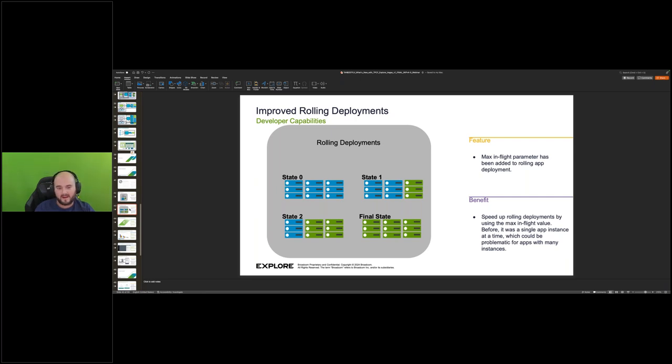So as a previous platform engineer, having run into this exact issue, I'm excited to see this roll out, and this should really help out large scale applications. You don't have to necessarily be at that huge scale to hit this either, but this will help out overall. And this max in-flight parameter is being added to a lot of the overall CF CLI commands to really help out. And last but not least, I'll cover some of these things here.